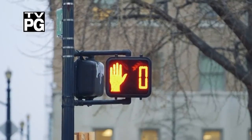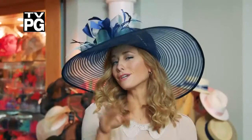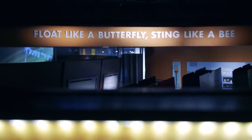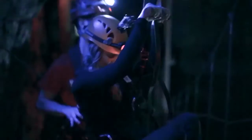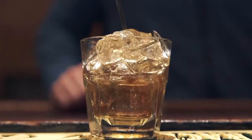This Southern weekend, we're off to the races. We're talking horses, hats, and of course, mint juleps. How do they do this? We'll shadow box with a champion. Man, I need to come here every weekend. We'll head underground for a zipping good time. And of course, we'll have plenty of good food and drinks along the way.